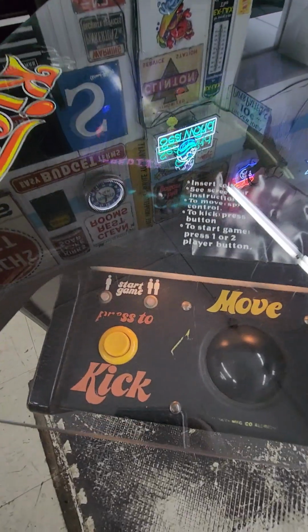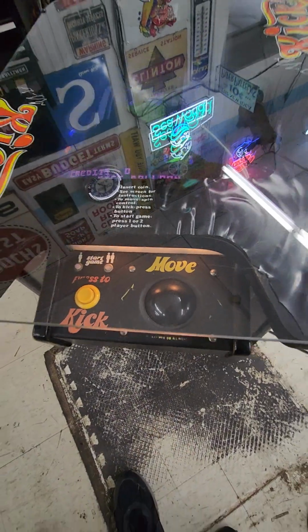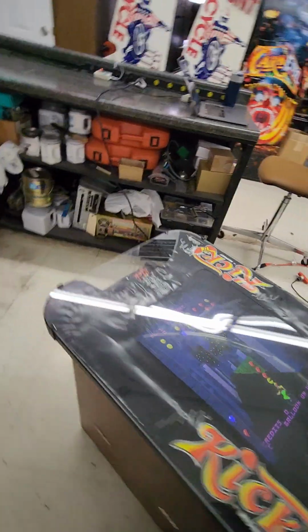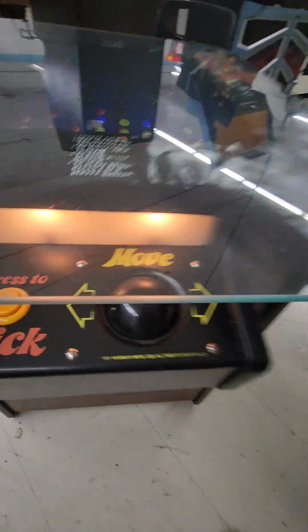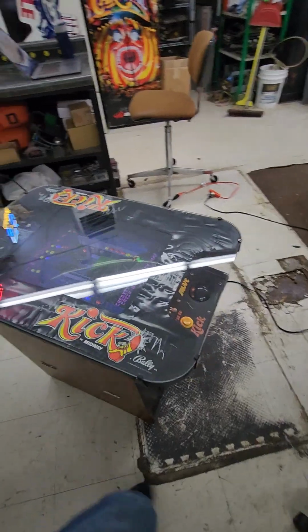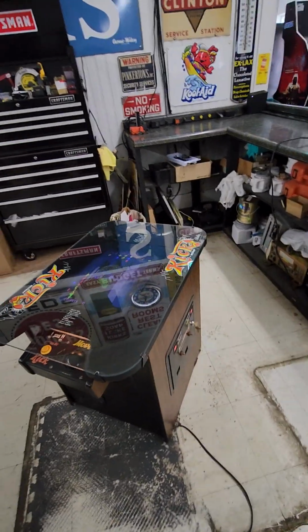This one's got a little bit of wear just from people putting their hands there and pressing the kick button, and from rubbing on this to move the controller. The arrows are almost worn off. This one is not nearly as worn because it's player 2, and it got a lot more player 1 play than player 2 play. The cabinet itself has never been wet, so no water damage. It's in great condition, no busted corners.